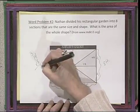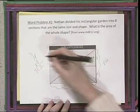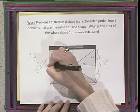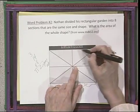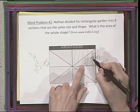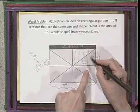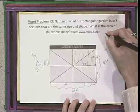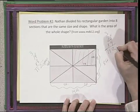8 times 4 is 32, 8 times 1 is 8, plus 3 more is 11, so it would be 112, remember, square feet, okay? Now, we could also find the area of this rectangle right here by doing 4 times 7, because that's length times width, which is 28, and then 4 of these exact rectangles. So 28 times 4 would be 112, you would get the same answer, square feet.